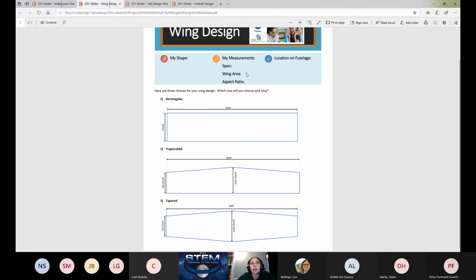And then you can have them calculate the area and the aspect ratio. They can break this apart into different shapes, right? For example, the trapezoidal wing, you can break it apart into a rectangle and then 2 triangles that they then have to calculate the area and add it together, put those math skills to work. Similarly with the tapered wing, you can divide it up into rectangles and triangles and have them calculate the areas of their different wings, and then they can also calculate their aspect ratio through this span squared over area relationship.